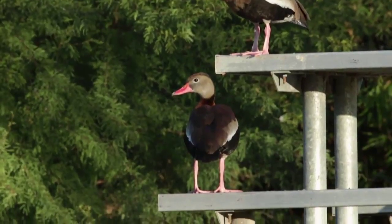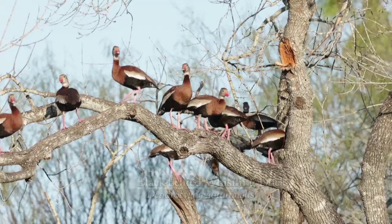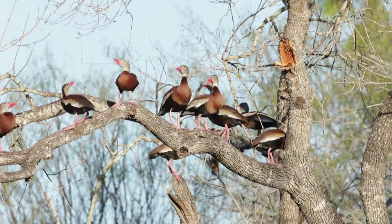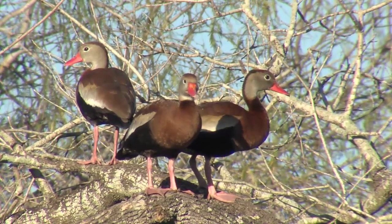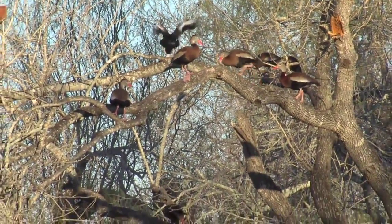The black-bellied whistling ducks are sometimes also called black-bellied tree ducks. If you look right behind me there, up in the trees, you'll see ducks flying into and out of the trees. We don't think about ducks using perches. You could not mistake that duck for any other species, making use of a habitat that you just wouldn't expect.